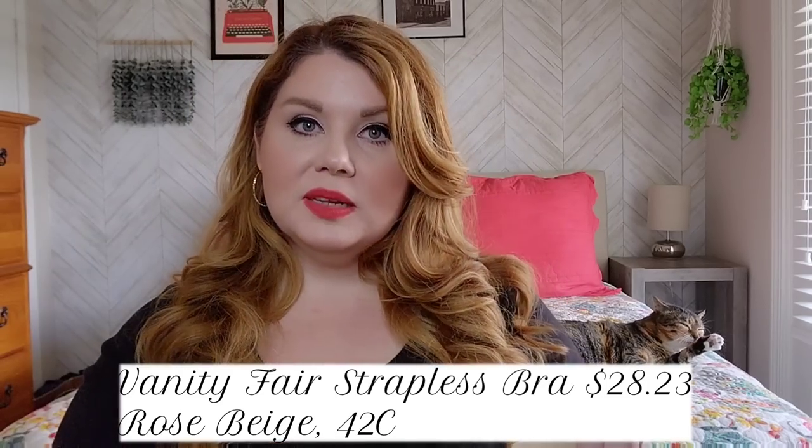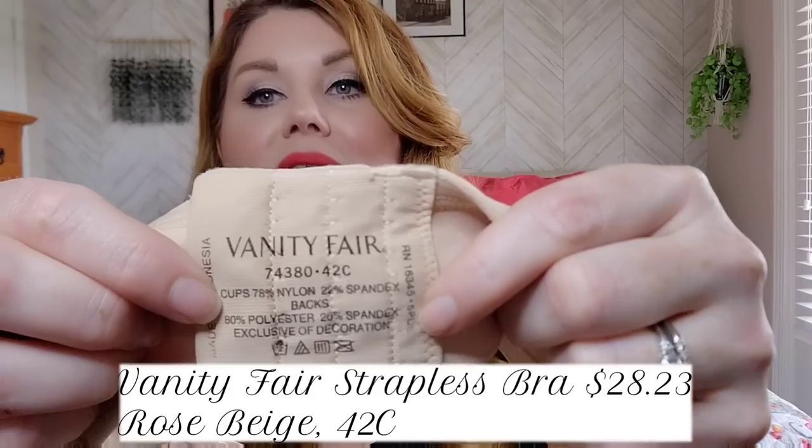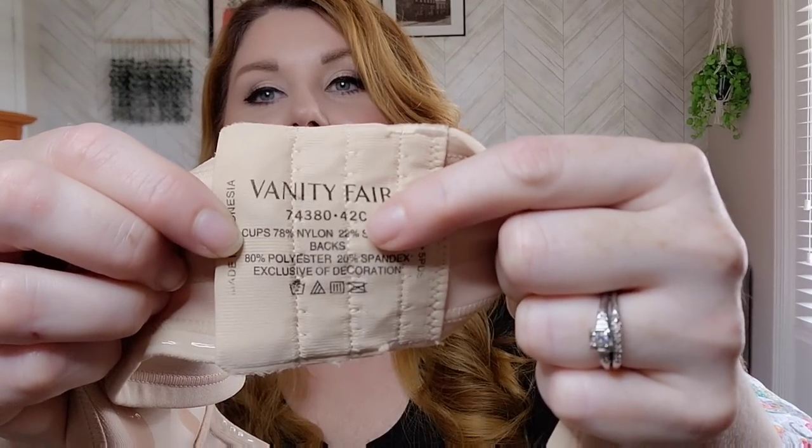And again, my measurements are down below. For this one, I went with the 42C right here. I went with the 42C. It's the perfect fit. I love it. The cups are a little, just a hair too big, but I needed it to fit around, and I'm not quite a B and not a full C. So, you know, you do what you got to do. It comes with a pack of straps that you can switch up however you want to do it.